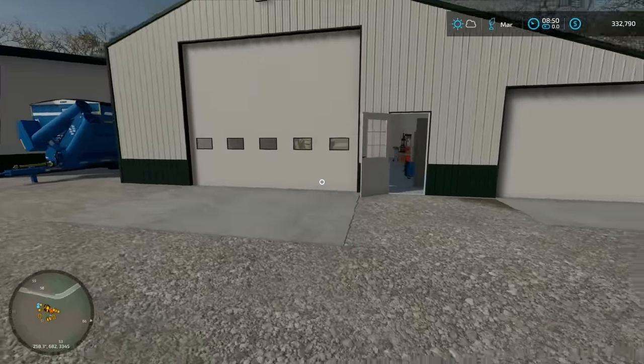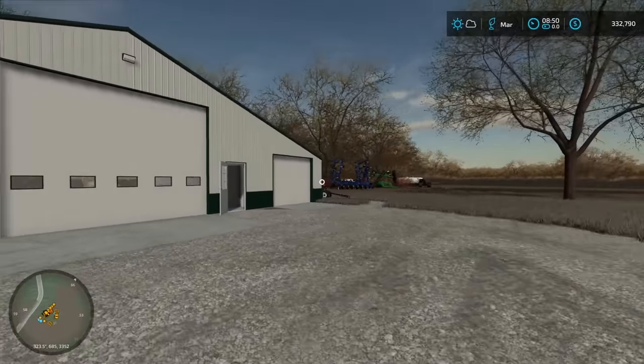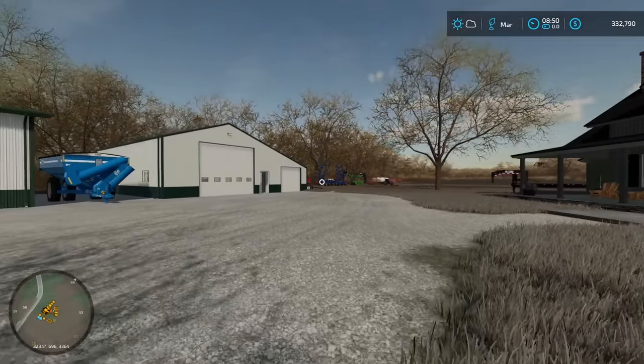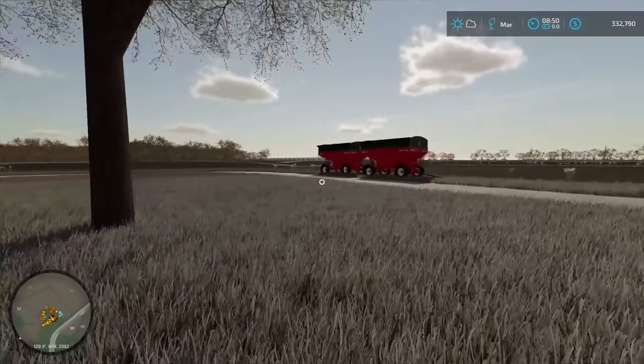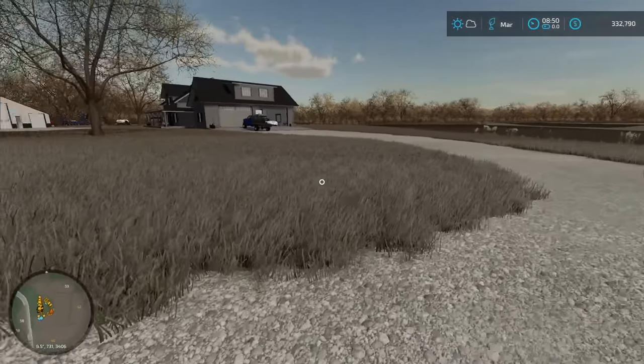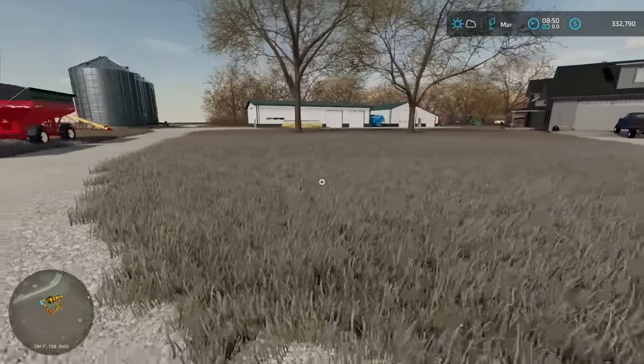But with no further ado, you can also see up there it is March. We have $332,000 to make a farm accessible one with it. So what we will be doing is getting ready and actually placing down, aka building, a little bit bigger of a shed.